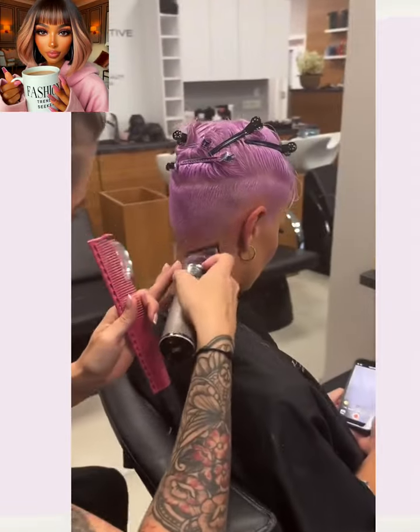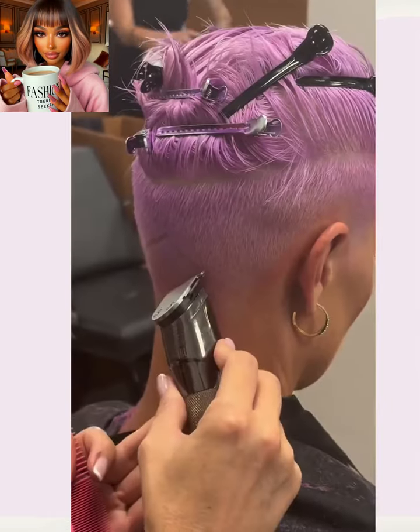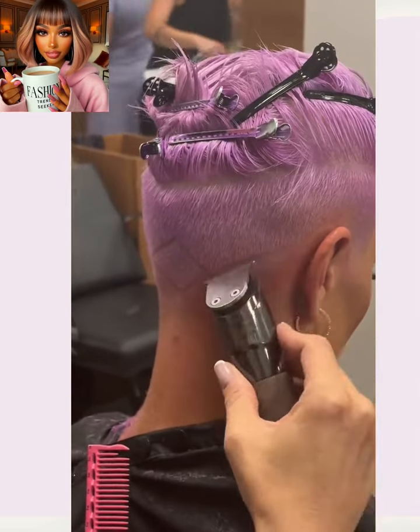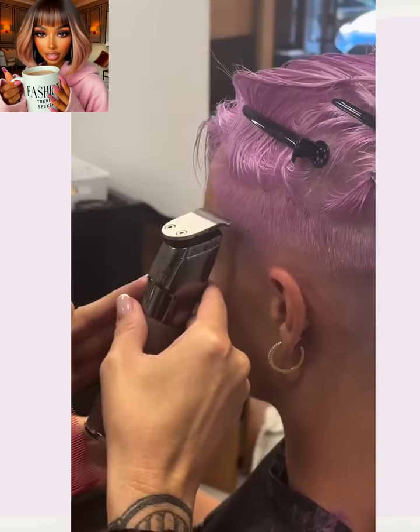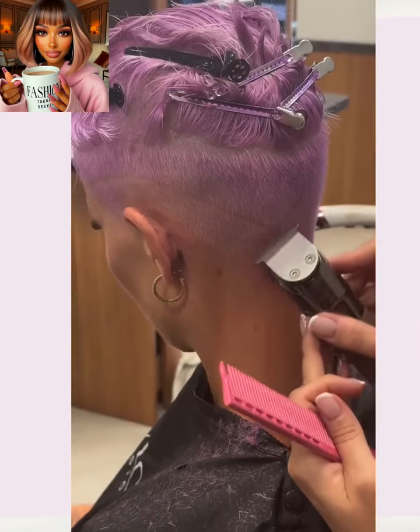So here we have more of an undercut Pixie variation. I love this bold lavender shade she has here. Definitely a fun and unique color. The stylist or barber is also putting in some design detailing.